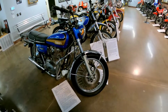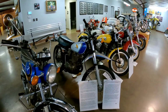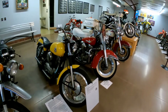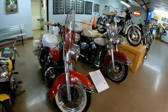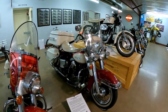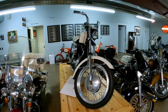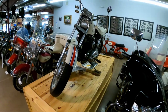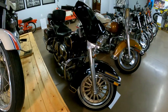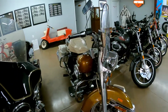Some old Yamahas and 650. Wow. Definitely. Another Harley down here. Look at that. An old Electric Glide. Shovel. Wow. Nice. Definitely nice. 75th anniversary, 1200 cubic inch. Electric Glide. Beautiful bike. Wow.